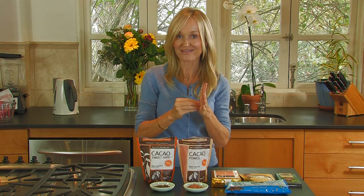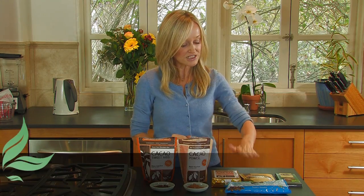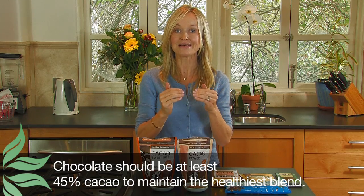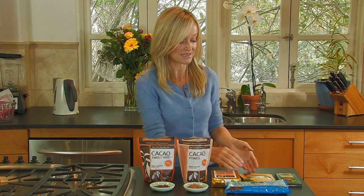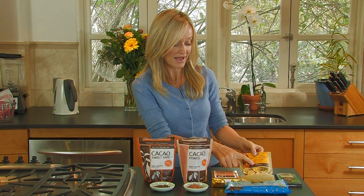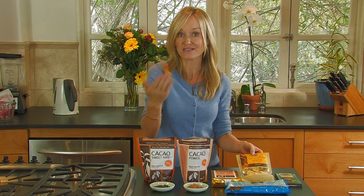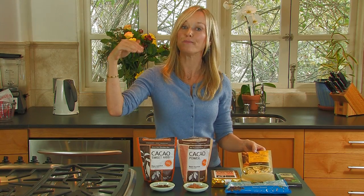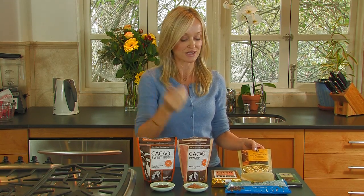The cacao content in the chocolate is very important. Now, remember this, it really needs to be at least 45%. And most dark chocolates you buy now will very clearly state, as this does on the pack, 65% or 75% or even 90%. The higher, the better. It'll be a little bit more bitter, but it's much, much better for you. And it's an acquired taste. It's a taste you can get used to.